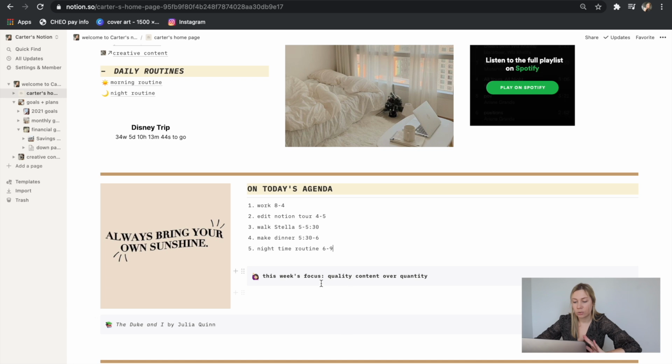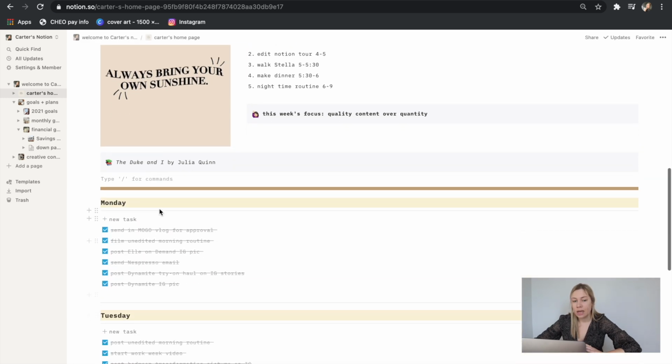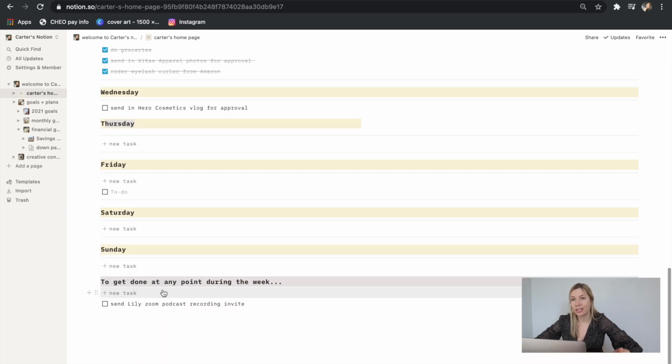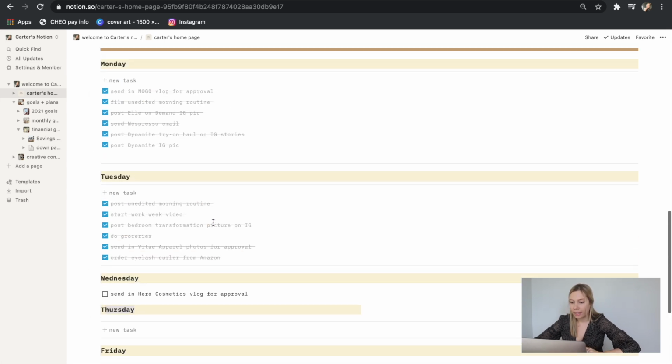Then I have whatever this week's focus is. I change that weekly, and then I have the book I'm currently reading. So I don't know, I just think it's kind of fun. Then down here I have daily to-do lists. Like I said, I still use a paper planner, but sometimes I just like to write a few things down, so I have them all over here. And then down here I just have a big to-do list of things I need to get done at any point in the week. So I have to email Lily her Zoom podcast recording invite, but I typically put stuff down here first and then assign it a day. So that's my homepage.